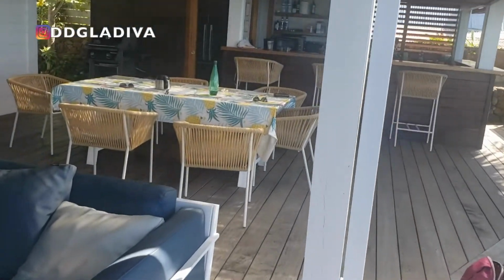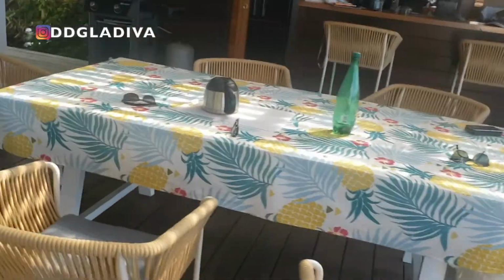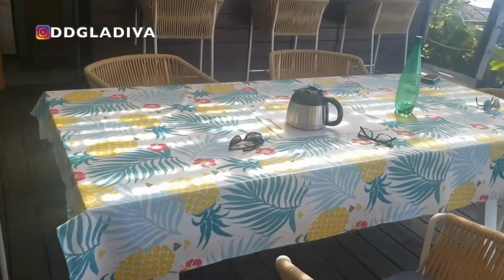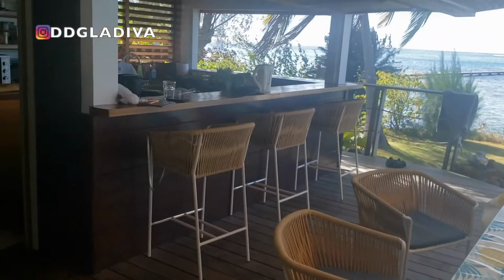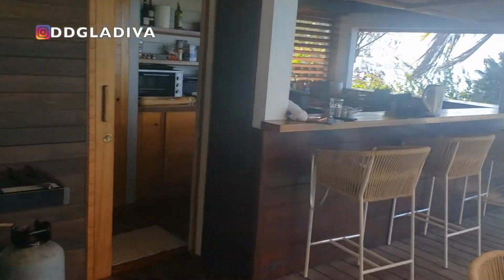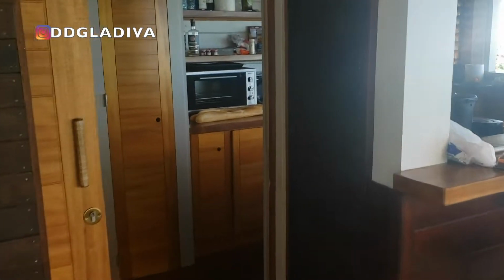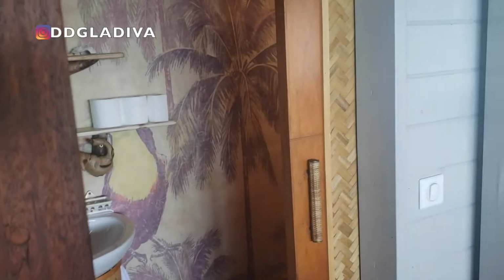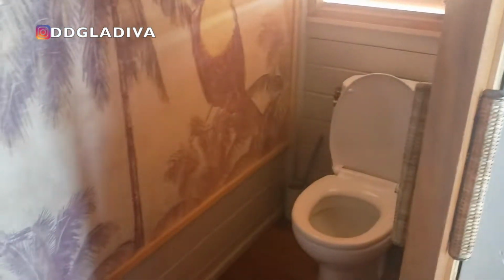And then you have an outdoor kitchen. My friend, she cooks. That's like her passion, so she's just been cooking for us. And so that's why this house works so well, because we really love the outdoor kitchen. And it has a bathroom here. I know I'm not doing a very good job of filming this, but anyway, you get the point.